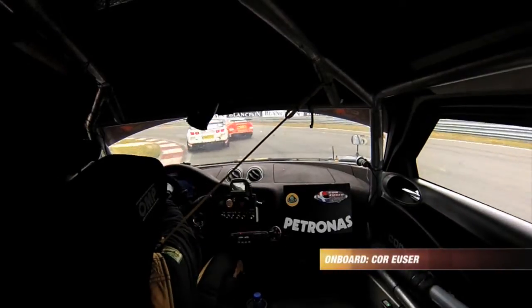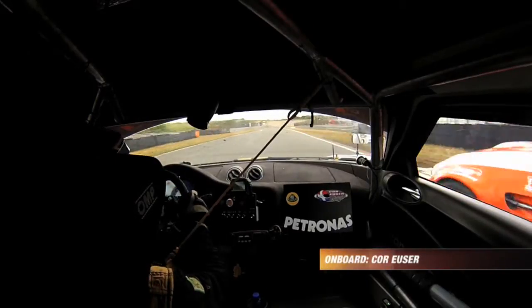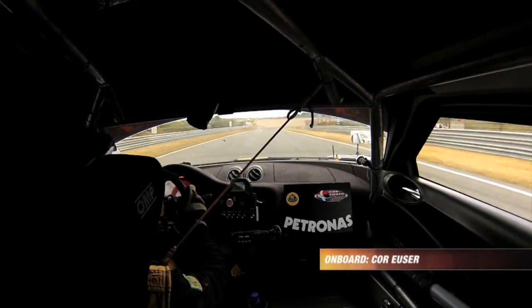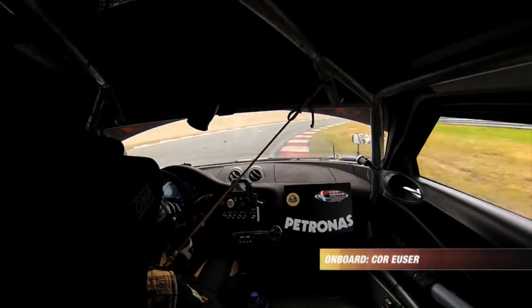On board with Koroysa and Jan Joris Verhoel right into the sides of the BMW, and Oysa squeezes by both of them, picks up 2 spots. He's now up into 4th. Great opportunism by the veteran at the S's.